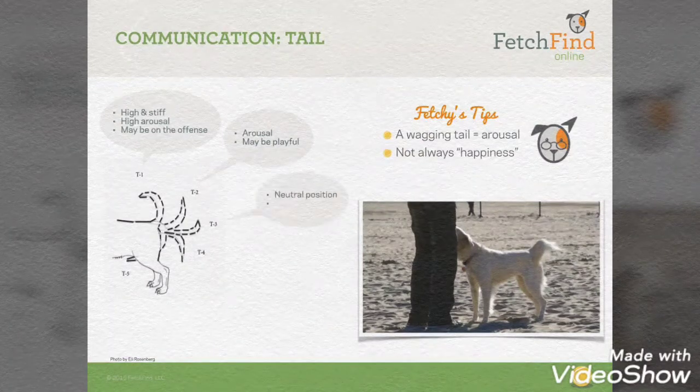This sort of middle position is kind of your sweet spot. This is a more neutral position. The tail will ideally be wagging easily from side to side. This is likely the position that your dog's tail is going to be in when you get home and he's super happy to see you. This lowered position might be stiff or it might be loose depending on the situation, and often signals some apprehension or appeasement behavior. If the tail is hanging loose, it might also just be a resting position. Again, we need a little bit more information.